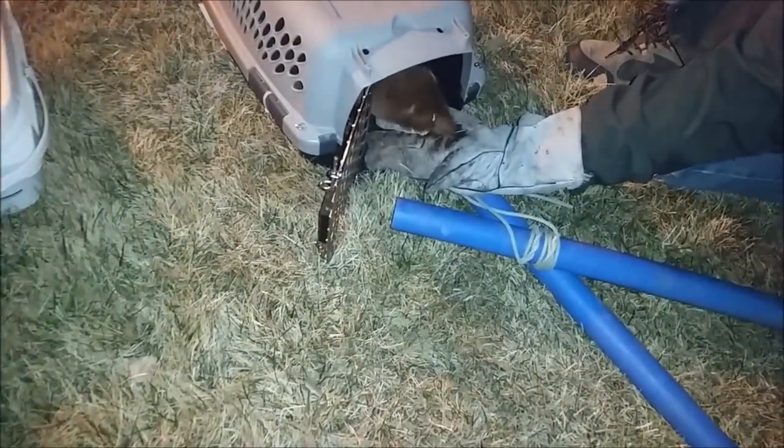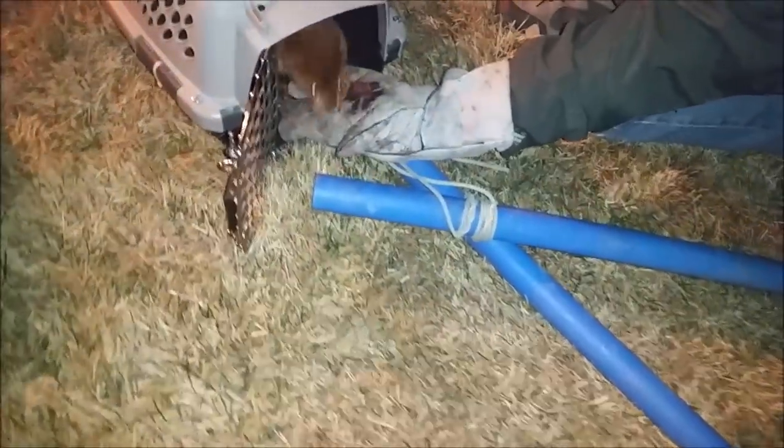No way, look at that! His first time ever. You don't want the meat at all? He's like, heck no, give me another lure. Okay, one more. Not really. That's good.